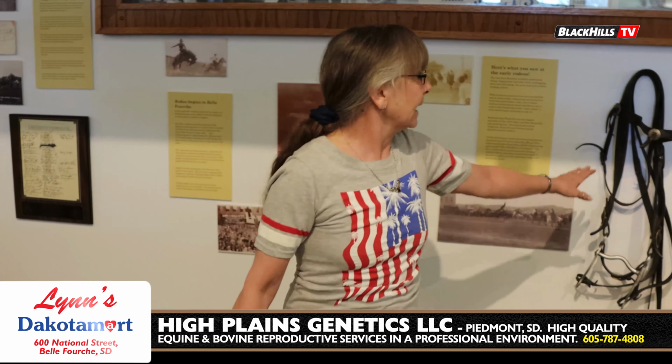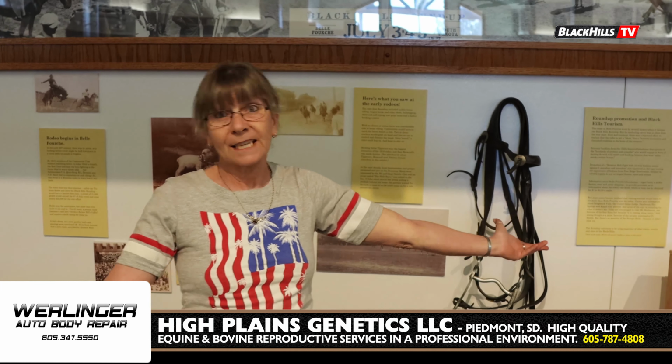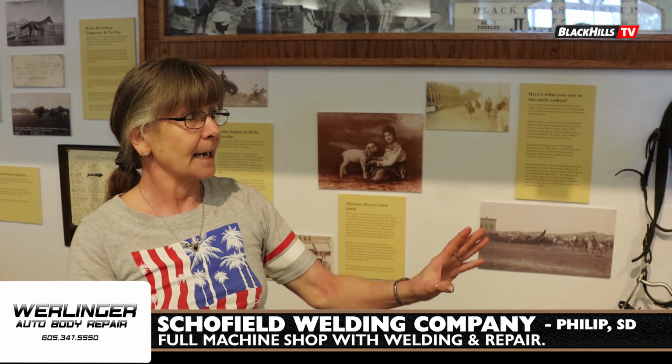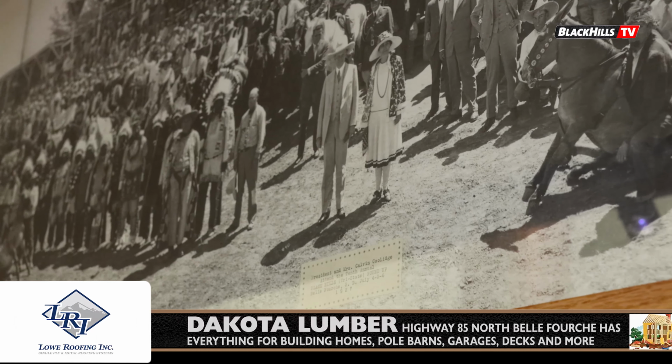Well, we've redone the whole roundup area, the whole exhibit. We've added in a few of the things that you use in a rodeo, what has been used in the rodeo. We downsized some of our storyboards so that there's not so much to read. We have several of the panoramic.